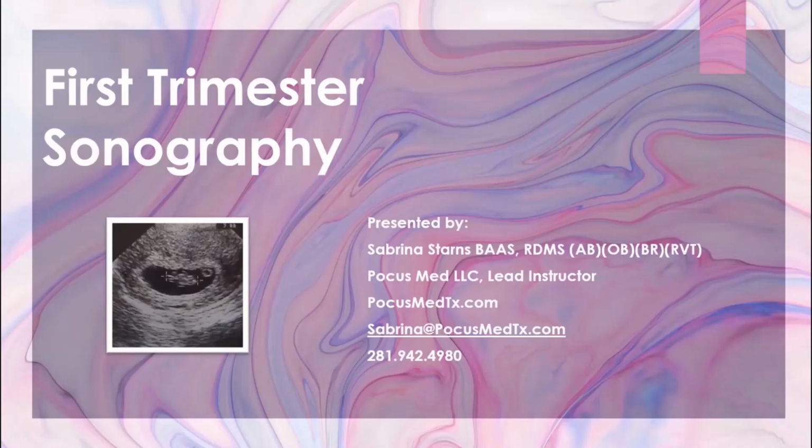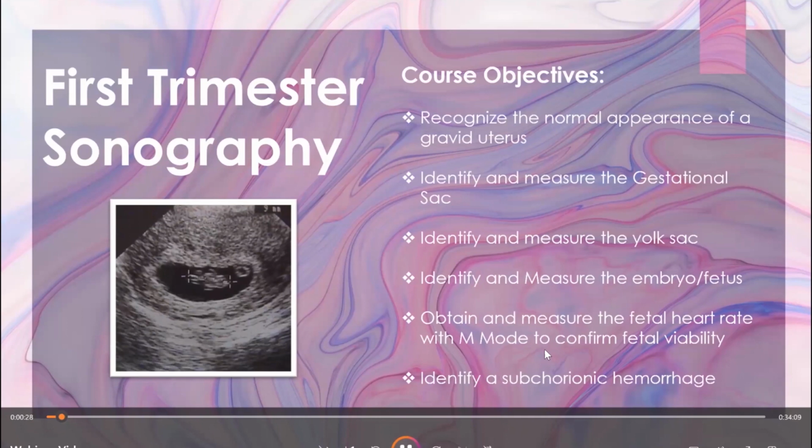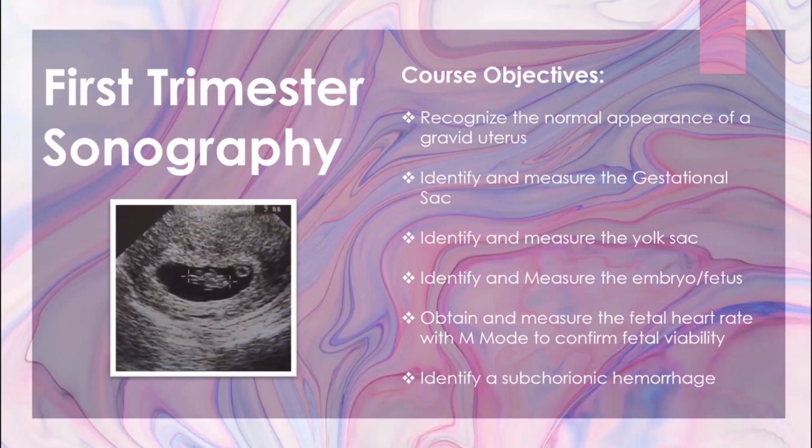Let's discuss the objectives for today's webinar. What we're going to do is learn how to recognize the normal appearance of a gravid uterus, or a pregnant uterus. We're going to learn how to identify and how to measure the gestational sac. We're going to learn how to identify and measure the yolk sac within the gestational sac, and measure the embryo or fetus.